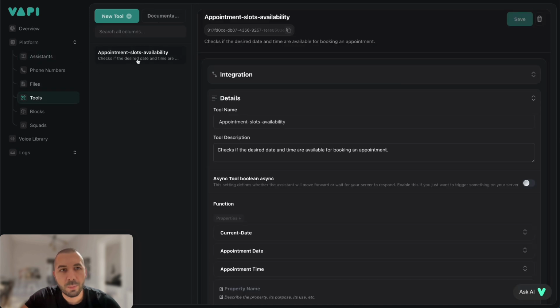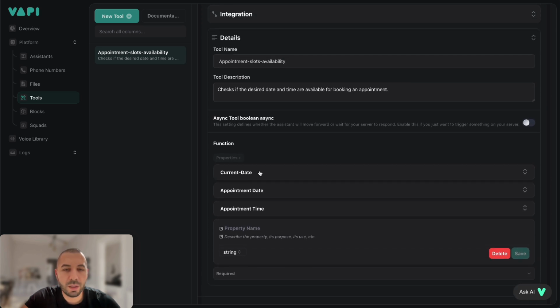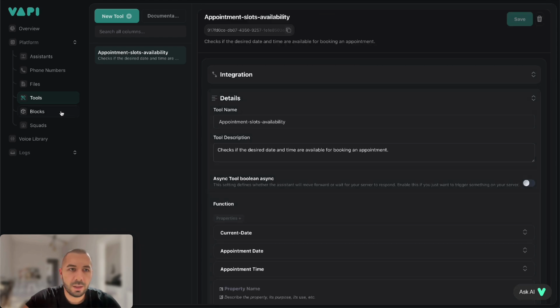Now here we have this appointment slot availability functionality, which is basically requesting the information about available slots from the calendar, and the information that it is pulling is appointment date, appointment time, and current date. The current date is not really necessary, but as we have it in the data, we can as well take it. This was definitely necessary in the beginning, but now as I see it, it's not that necessary. We have that step built into the following steps that come after that. And yeah, that's it.